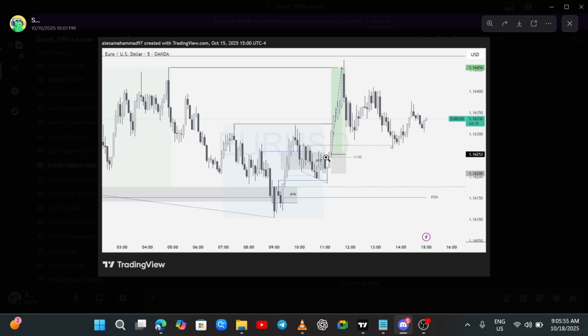So what happened here on the 11 a.m. open? I was expecting a reversal to expansion candle. Price just opened, came down, swept this low, formed SMT, and had this change in state of delivery. See, this is a nice entry with the 5 bar. So this could have also been a trade. I didn't take it because I already took one loss on gold. So this was the second trade, 2 trades a day.